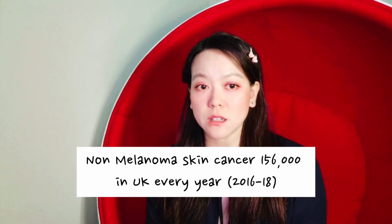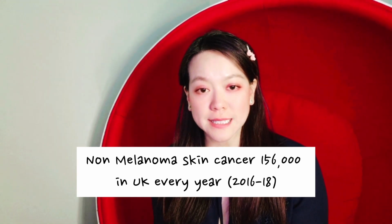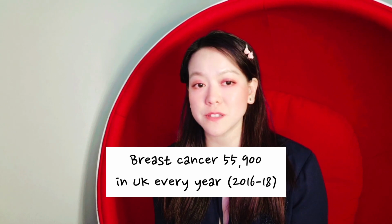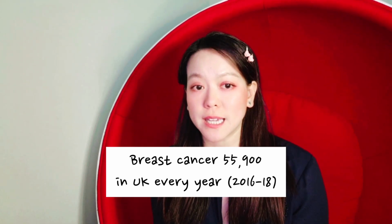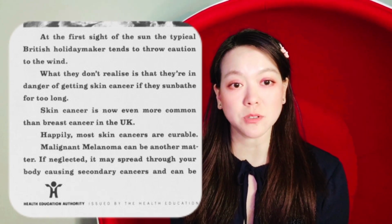Unfortunately, it's still true. Breast cancer was one of the most frequent cancer back then, and still is today. Non-melanoma skin cancer, the common type of skin cancer, unfortunately has around 156,000 new cases per year compared to the roughly 55,900 new cases of breast cancer. Happily, most skin cancer are curable.